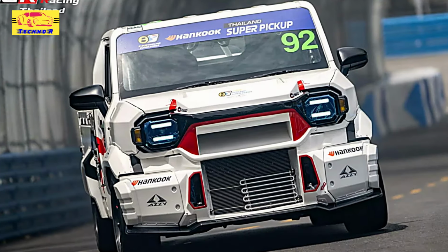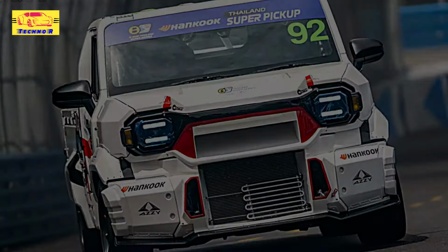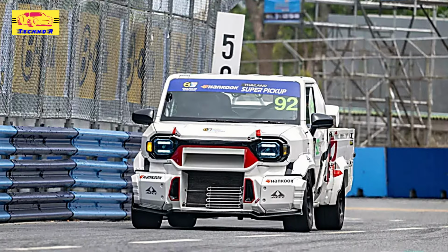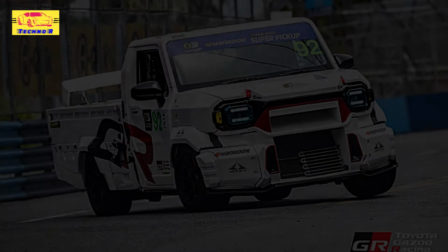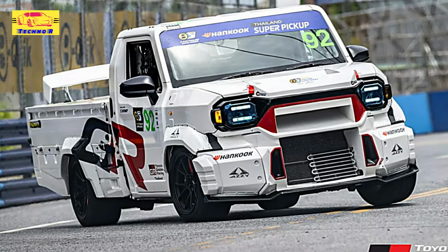most treacherous terrain. The GR Hilux Champ's aggressive design is matched by its performance. Its aerodynamic bodywork, wide stance, and large off-road tires contribute to its commanding presence. The truck's lightweight construction, including the use of carbon fiber and aluminum, further enhances its performance capabilities.